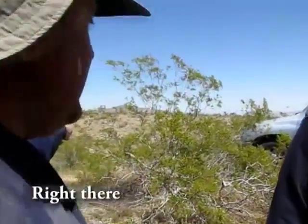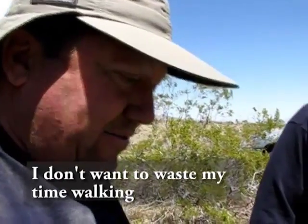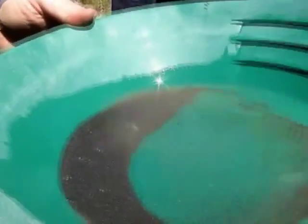You want to tell me when the camera goes off? You can tell me where you've been digging at. Oh, I'm just right there. You can see it right there. I'm on the side of the hill right here. I don't even want to walk. I don't want to waste my time walking. Here, see, look, there's a little more. It's always best if you can do that.